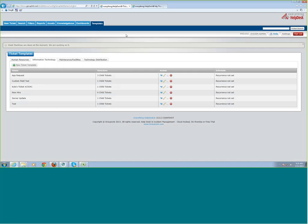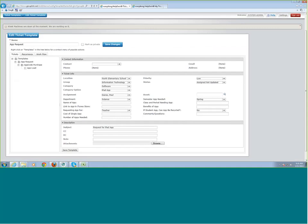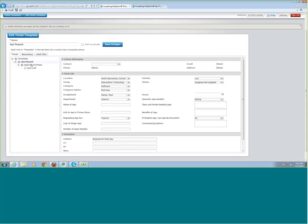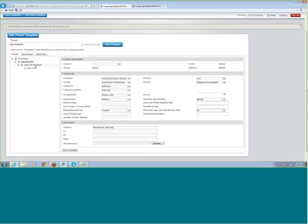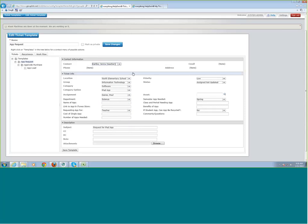So right here under templates, what we've named it is app request. And so I'm just going to go into edit mode here so that you can see everything. There's three different tickets that need to be generated here. And the first one is the actual request, which is coming from the teacher. So they can put in the ticket here and change the contact to whatever their name is. We're going to go with Jenna Dahlke.